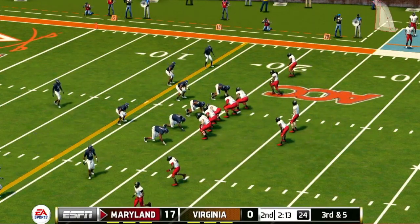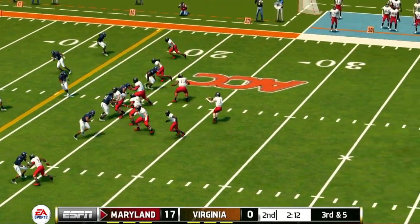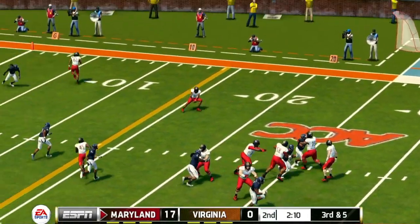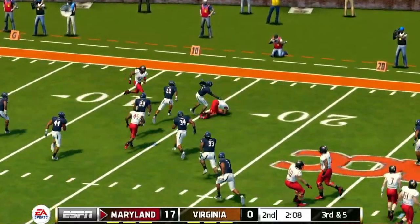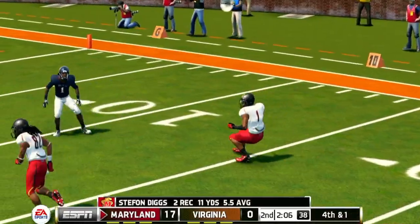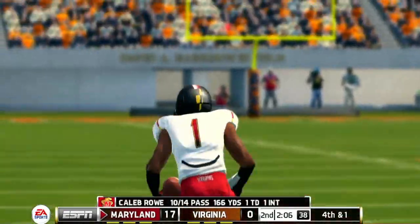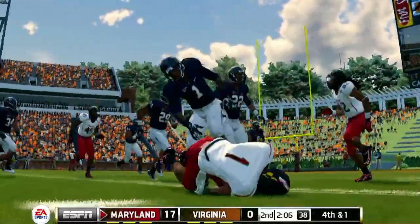3rd and 5 coming up. Ball on the 20-yard line. Throws complete. He's got space to work. The defense didn't stop the pass, but they stopped him short of the sticks. And that's the important thing here. Allow him to make the catch, but make sure you tackle him before he gets to the 1st down marker.